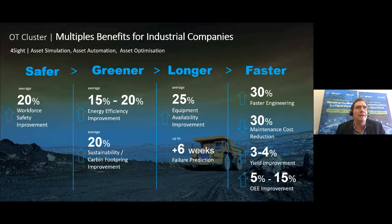For every megawatt of electricity that you save, you save a ton of CO2 gas as well. So those type of things. Make it run longer and more reliable. So make sure that your equipment doesn't fail. We've covered a lot of topics about how do you predict a failure 6 weeks in advance, and what do you do with that, and to prevent, and how to schedule your maintenance better and also faster.